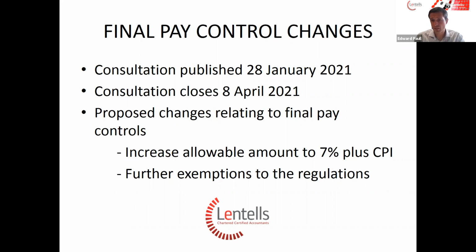And then the other proposal is to include further exemptions from the regulations. So to exempt final pay control charges for genuine promotions, for nationally agreed pay contracts, increases in pay where salary sacrifice schemes cease, and for non-GP partners, the exemption would apply if their partnership share of the profits did not increase. What this means is that if you had a 6-session partner and they remained on that number of sessions, the exemption would apply even if their profit share increased.